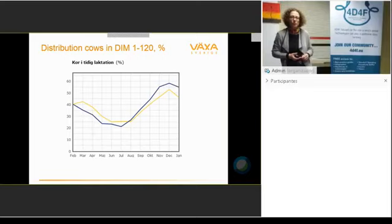He also started and doubled his herd size the following autumn, and that's the blue line in this view. And when he doubled his size, he also bought a lot of heifers, and due to that, it was even more crowded in the calf pen this year.